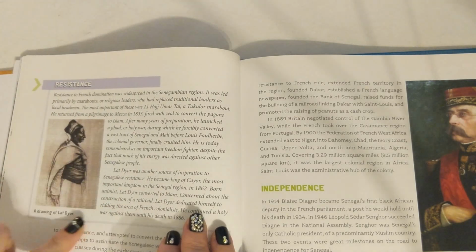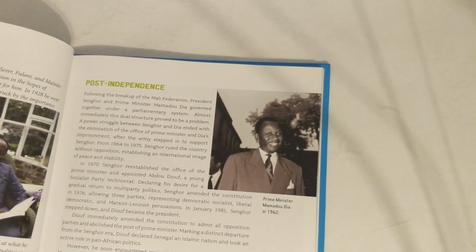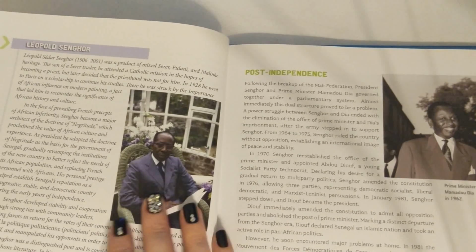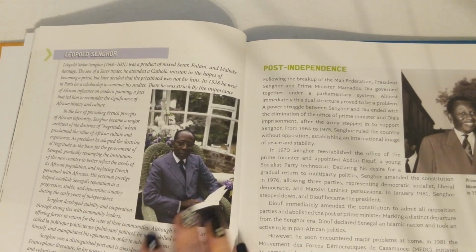There's a drawing of him right there. And this is Louis Faidherbe, the governor of French West Africa. This is Mamadou Dia, the prime minister in 1962. This is the first president of Senegal, Leopold Senghor. Let's read more about him.